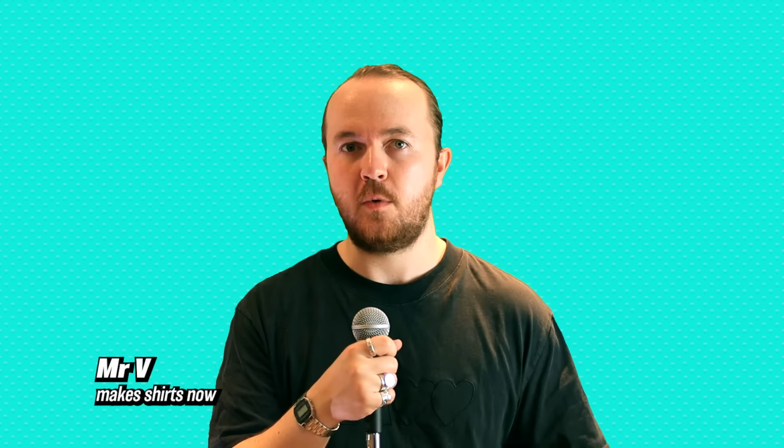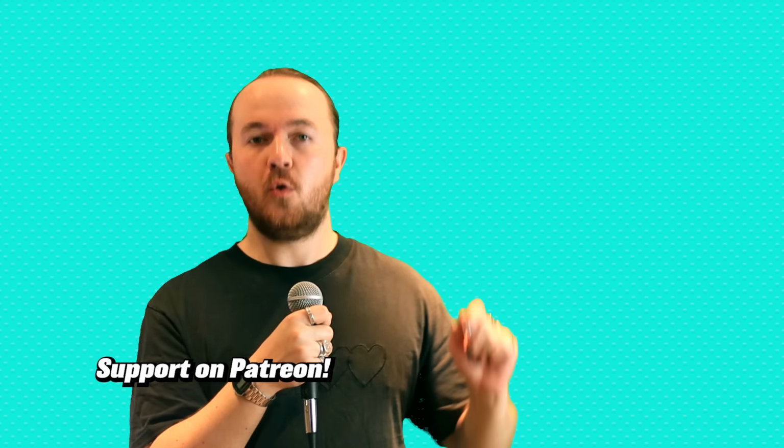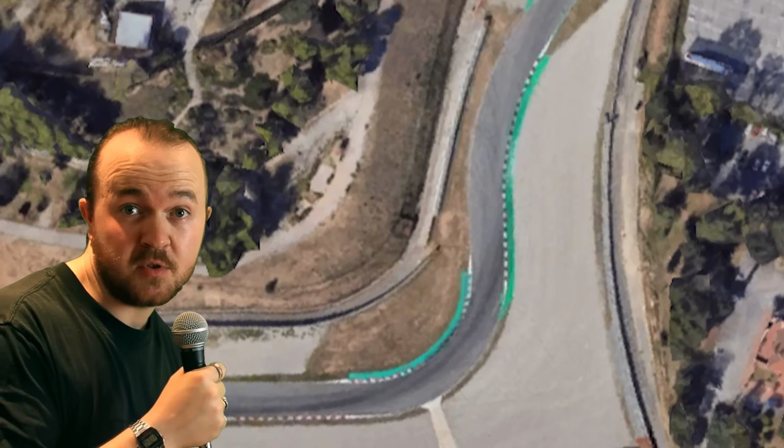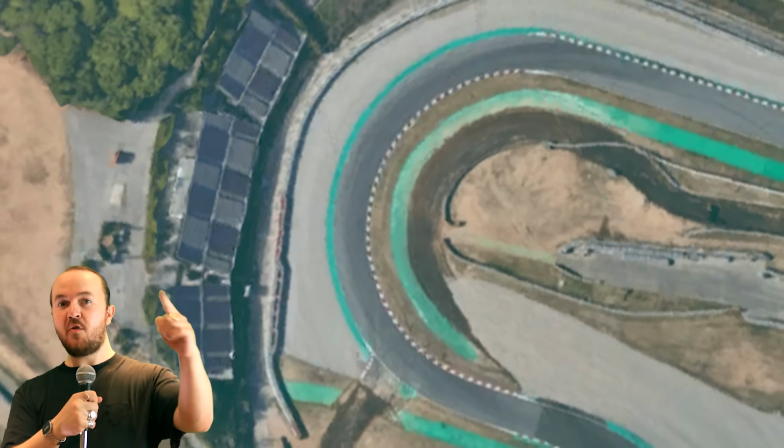For a long time, Catalunya was the standard winter testing track in Formula One for a few key reasons. It's cheap, it's warm in February, and it's easy to get to. But it was also used as it has a wide variety of sections and corners that represent the entire calendar and therefore are a good test of all the things a Formula One car needs to do for the year ahead. It has low speed corners, high speed corners, medium speed corners. Perfect for getting your car ready for the season to come.